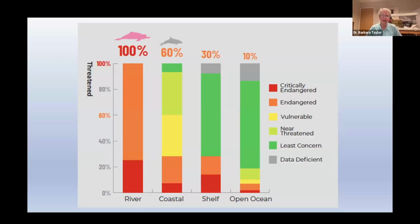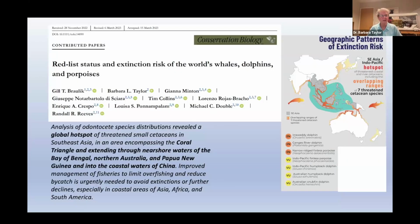And you can see that 100% of river species are in a category of threat, and 60% of species that are found in coastal waters, which is shocking. It sounds way worse when you look at it this way. I mean, it's like if you have to live near people, things are not going well for you. And you can see that a lot of the least concern are on the shelf or in the open ocean. So we've got some problems to deal with.